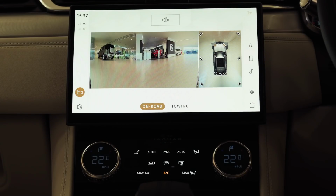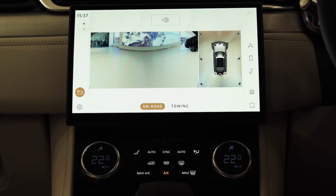Front and rear cameras can be selected in ultra-wide view, so when pulling out of a blind junction or reversing out of a tight parking space, you have an enhanced vision left and right.